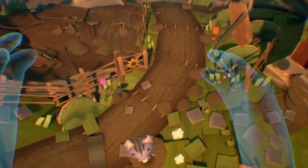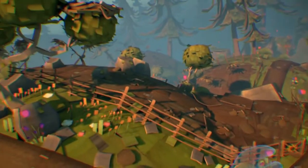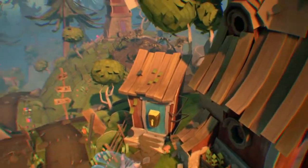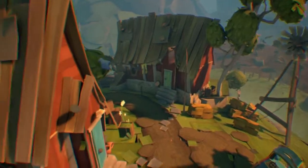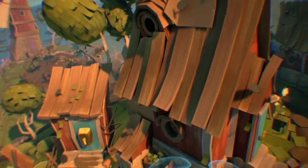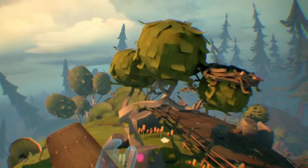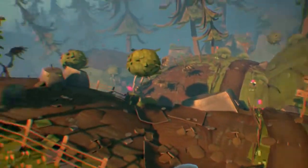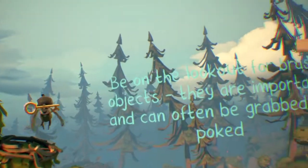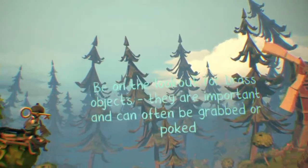Before it starts to rain. The key. Where is the key? I'm sure I had it in my pocket. Oh no. Maybe I lost it by the lake. Or in the forest. Or in the house. I always lose that thing. I feel so stupid. Where's the key? I'll go inside and look for it. Perhaps you can look for it here? Great. Be on the lookout for brass objects. They are important and can often be grabbed or poked. To me.